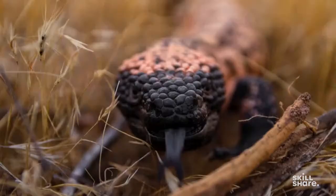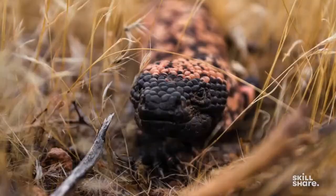So I'm just going to interrupt myself here for a second to show you what I mean. You can see in this photo of the Gila monster, the focus has missed, it's on its nose. So automatically this image has become less engaging because you're not looking into the eyes of the animal and creating empathy. However, if you look at this example where its eyes are in focus, you can immediately see it's far more engaging. But anyway, back to the rest of the lesson.